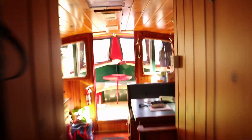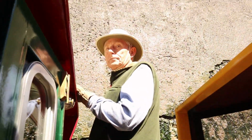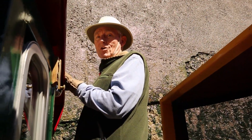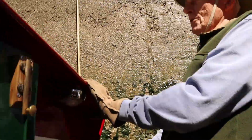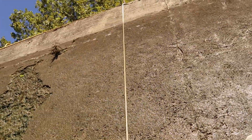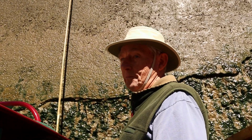Alright, let's move forward here and see how the Colonel's doing. So Colonel, how's the locking experience doing for you today? We're doing fine. Perfect. Looking pretty good, huh? So what do we got? Good approach. We got a wire there. We got a rope hooked on the wire. You don't want to put your hand on it because it might have some little slivers. It's a steel rope. Yep.